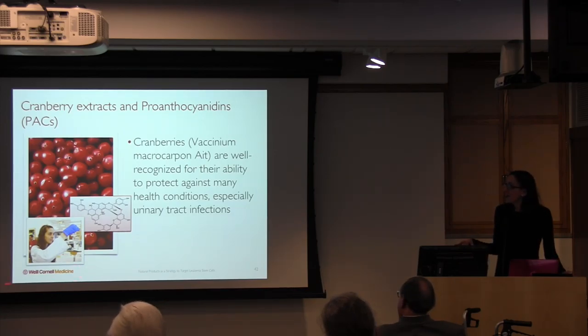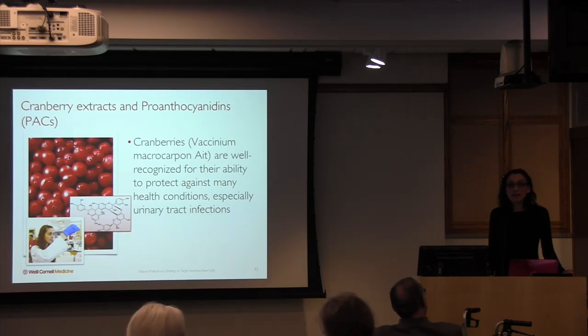She came to my lab because Dr. Rodriguez mentioned my name to her, and she wanted to test her extracts in cancers. So I agreed to be her mentor, and she had cranberries, I had leukemic cells, and we said, let's try it. It's a perfect combination. And cranberries, as you all know, are well known because they are used for urinary tract infections and can also stimulate the immune system.